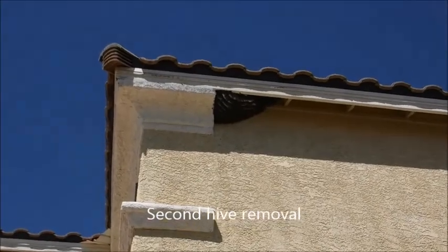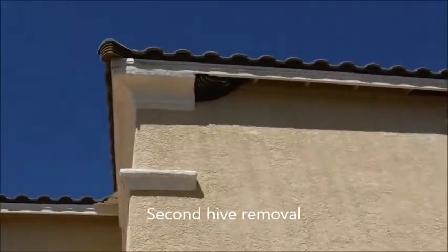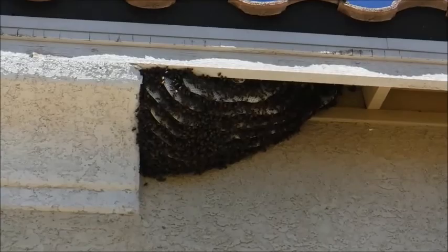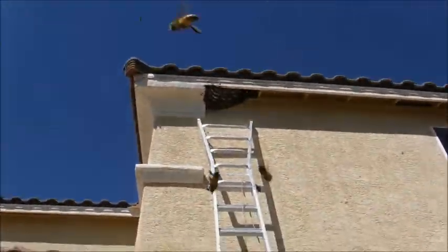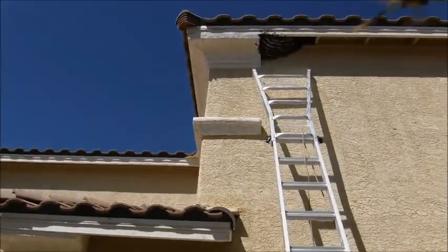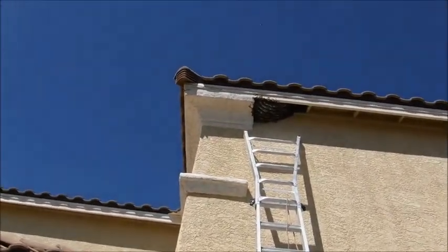Alright, so here we are at the second removal. It's on a two-story house, an outdoor hive. So we're going to get everything set up and get started on it. I put the ladder up and got started, and unfortunately this hive is Africanized, so I'm going to have to destroy it. I'm going to contact the lady first to let her know, and tell her neighbors, because this is not one happy hive.